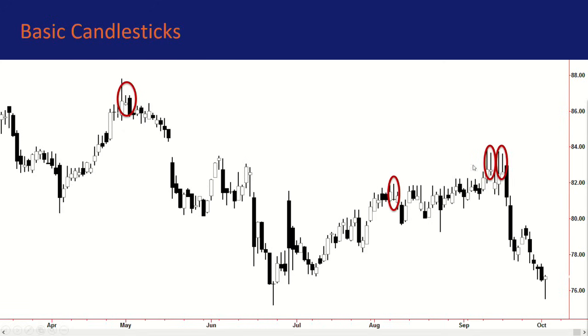This right side is a great example of that psychology. Most people would look at this and say, well, nothing's really happening. Absolutely there is. Those buyers were trying to push this up because the momentum was up and they kept getting crushed. Day 1, they got slammed back down. Day 2, slammed back down. Day 3, they really got crushed. They tried to rally on day 4, again got slammed back down. Day 5, again got slammed.